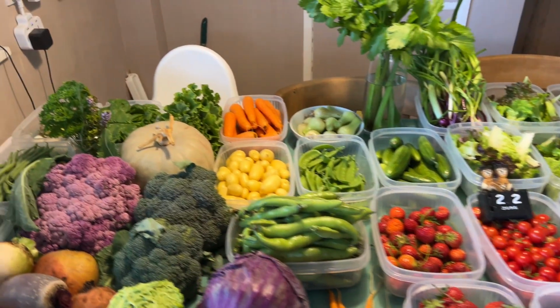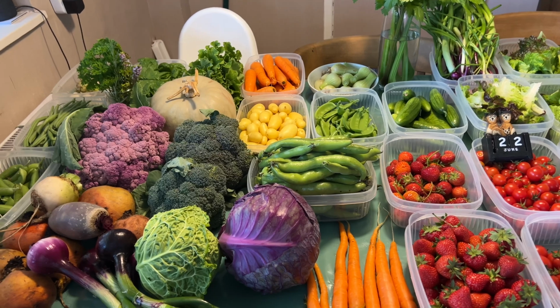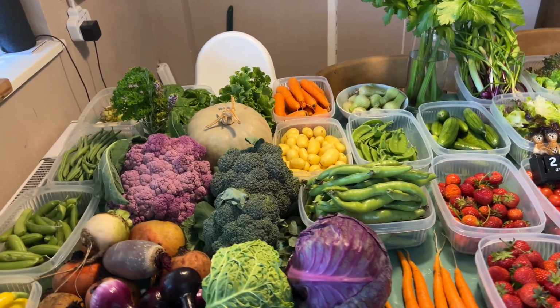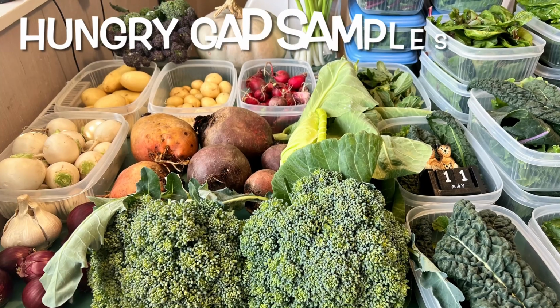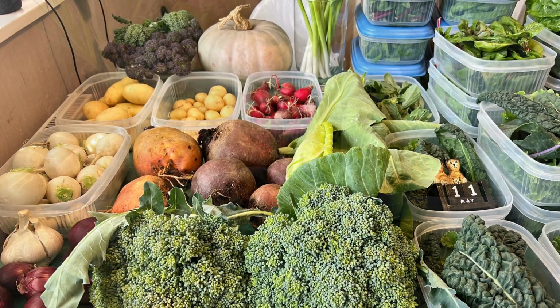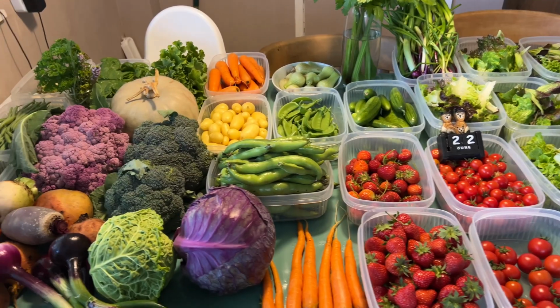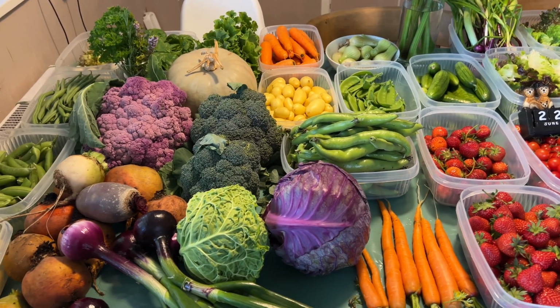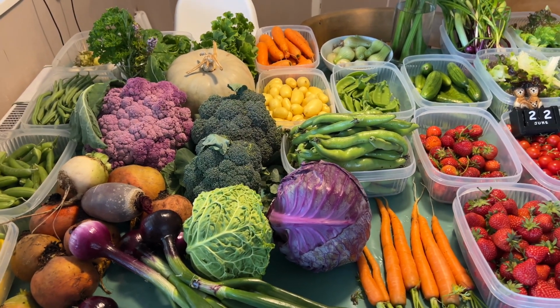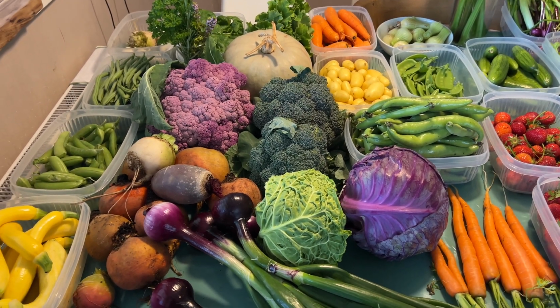So we've now arrived at what I think of as the end of the hunger gap. And it's ironic really, because in a way I've had loads more food all the way through spring than I've got now on the table. But the difference is most of this is just sown without grow lights, without any heat, without any special pampering or anything like that. Just normal, traditional kind of growing techniques.